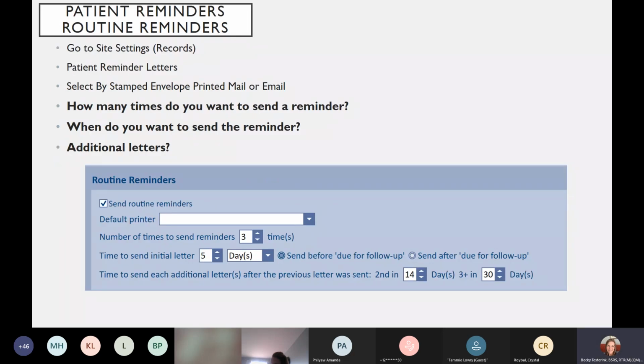So if you see here, this is what we're going to do now. Routine reminders are your screening patient reminders. And we are still in the site settings here, exactly the same place, under records, under your sites, in a site setting. Next, you're going to look at when the reminders are going to be sent. So you can see here, you can decide whether you want to send them or not. This checkbox can be checked or unchecked depending on whether you want to send them or not.